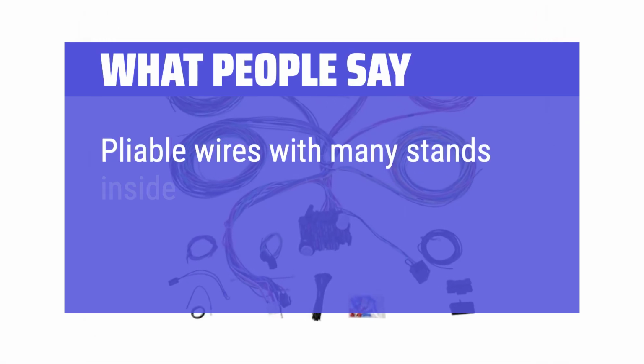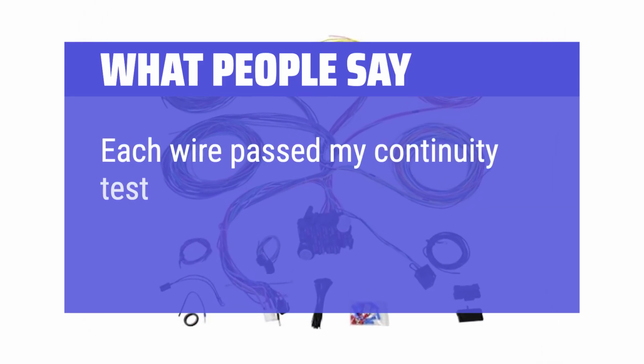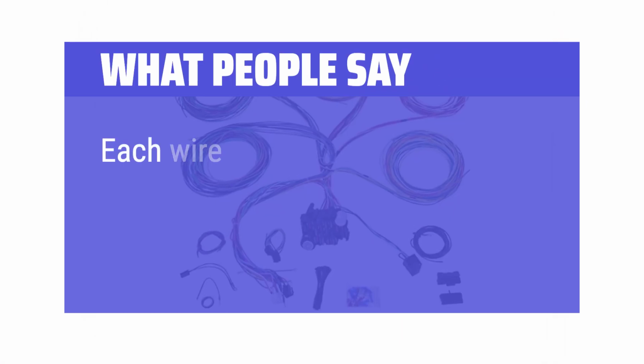What people say. Pliable wires with many strands inside the wiring. Each wire passed my continuity test. Each wire is print labeled.